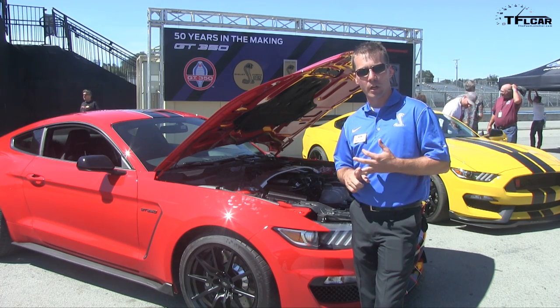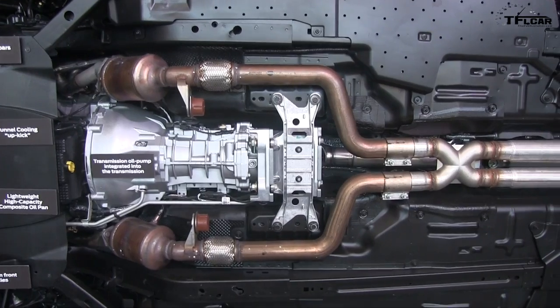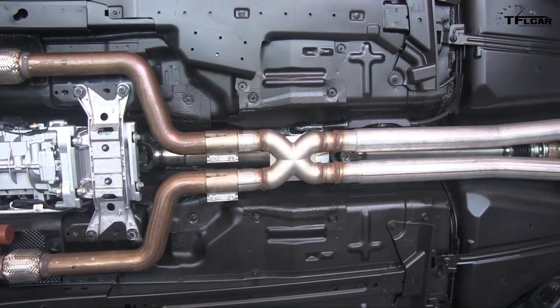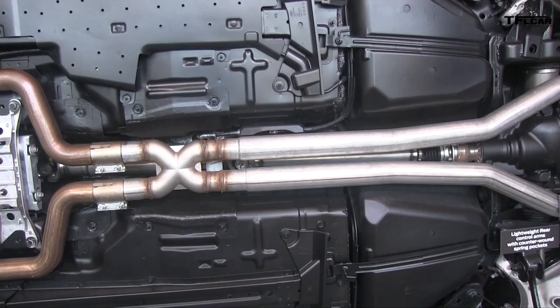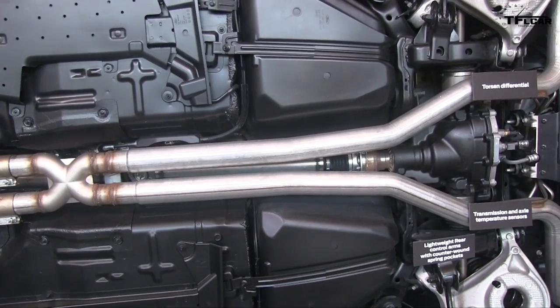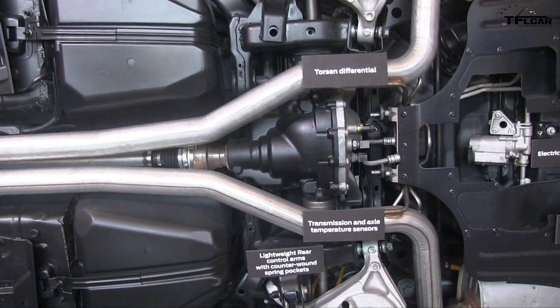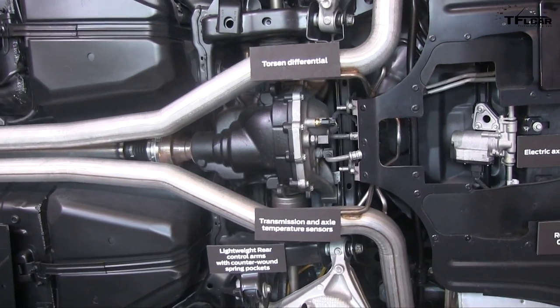On the GT350R, the Michelin Pilot Sport Cup 2 tires, again, specially designed and developed for this car to give you the most grip out on the racetrack and give us the lateral performance that we need out of the car. The aerodynamics of this car are also something that's very, very special. I mentioned that from the A-pillar forward, it's unique for this very vehicle.